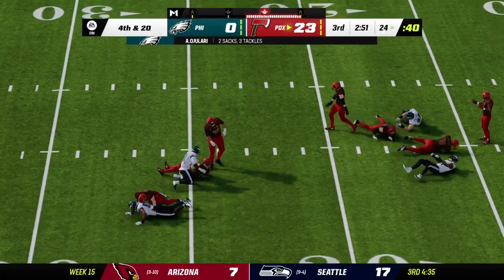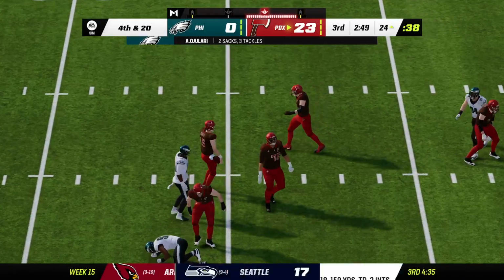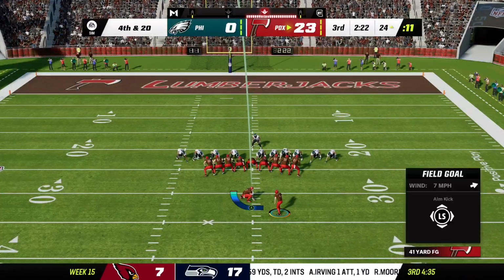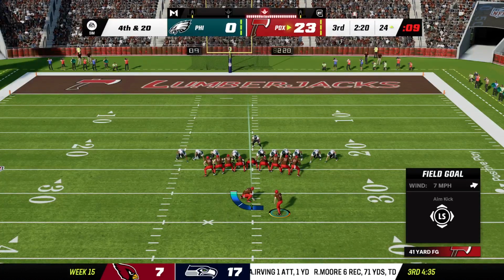And he's going to go down. He's sacked back at the 24. Azeez Ojulari able to get in there for his 2nd sack of the afternoon.